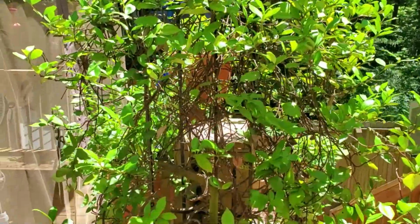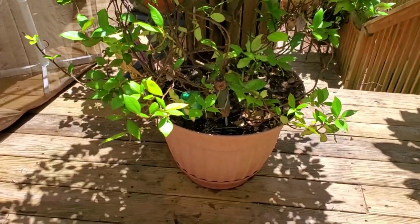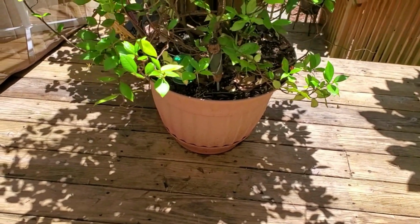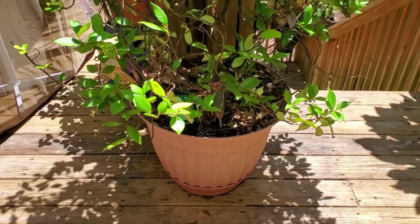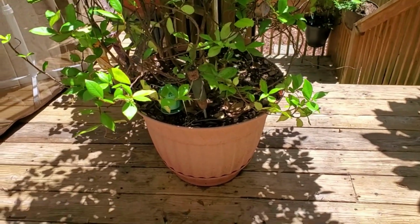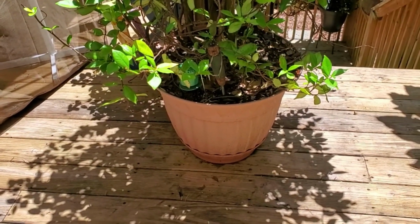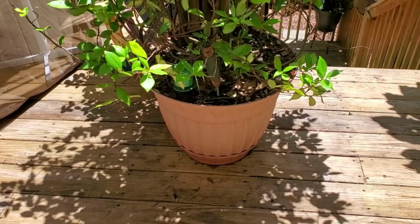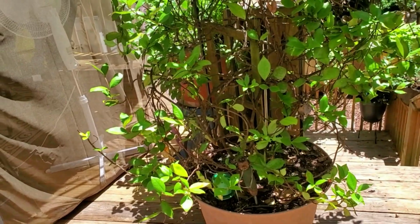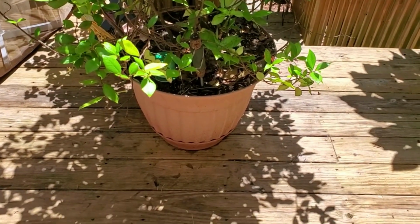What I'm going to have to do soon is take it out of this pot, give the roots a haircut, because I can't afford to put a larger pot on my deck. This is just the size of my deck, so it's going to have to live within those parameters. So I'm going to take it out of the pot, cut the roots back, put it in a new pot, because this one has been in there so long, it's splitting in the back. I have masking tape, a girl's best friend, on the back of it to hold it together, but it's been living in there.